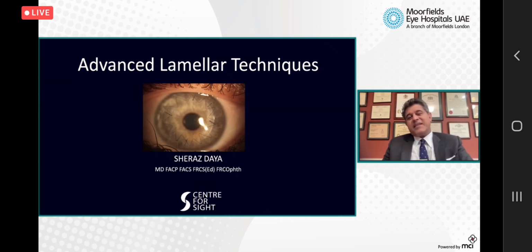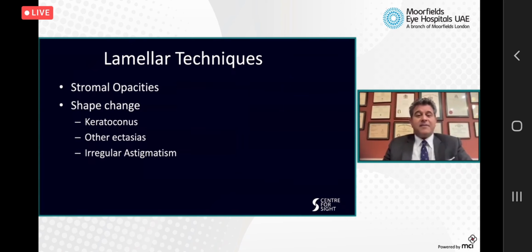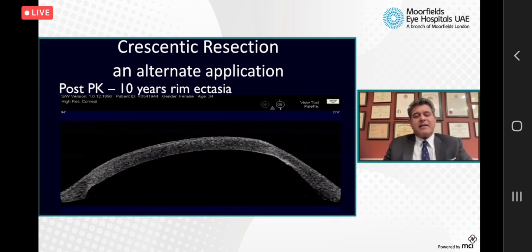I'm going to talk about advanced lamellar techniques. You've already heard great talks from my friends and colleagues, Sadir and Rajesh, on the front and back of the corneas. What I'm going to be concentrating on is the shape change. Now, you've heard that lamellar techniques can be used for stromal opacities and also shape abnormalities. And I'm going to concentrate on a few shape abnormalities that are unusual and difficult to handle.